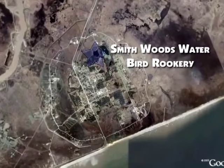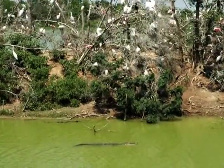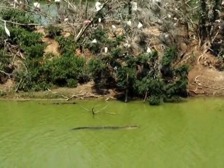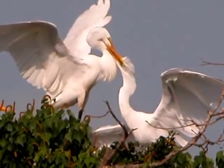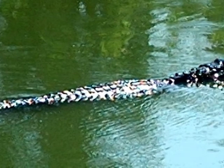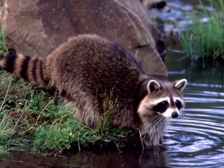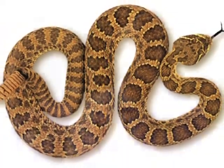Some of the alligator's favorite foods live just around the corner at Smith Woods Water Bird Rookery. Alligators are attracted to rookeries because some young birds don't survive, and that makes an easy snack for the predators. But the gators aren't there just to eat. They serve a larger purpose. Alligators also protect rookeries from tree-climbing predators like raccoons and snakes. The alligators protect all the birds.